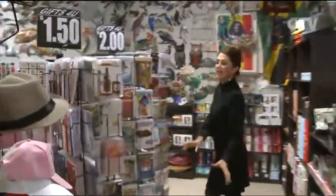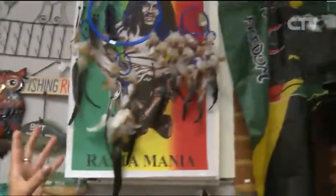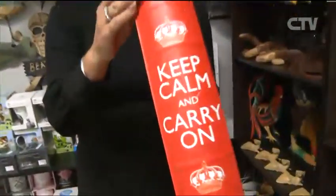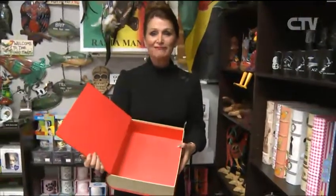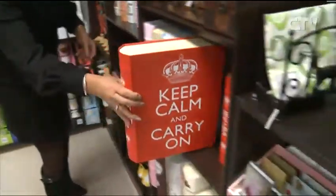There's cards for every occasion and every person in here. Also beautiful dream catchers. He has got souvenir bits and pieces in here as well. And I love the size of this here. Look at this, $17.50. Keep calm and carry on. Nothing quite like it for Christchurch, is there? And look, a beautiful coffee piece, or even hide your valuables in it when you're going on holiday and slot it in on a bookshelf. Nobody would know.